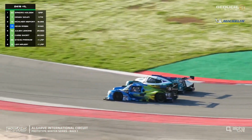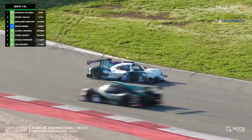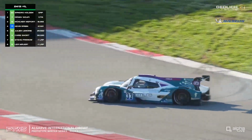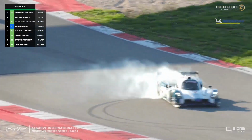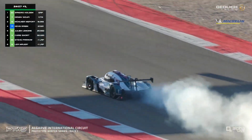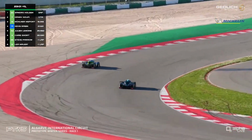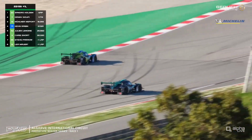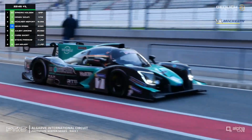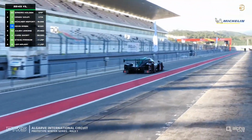Oh goodness me, Sandro Holcim. Oh, Holcim loops it. Holcim maybe just distracted an iota there. Oh goodness me, Holcim really struggling to get that car pointed in the right direction. Soufi elects to come in. He's struggling to find a way past the 42, so sure enough, the car comes in. Pit in to pit out will have to take 151 seconds.